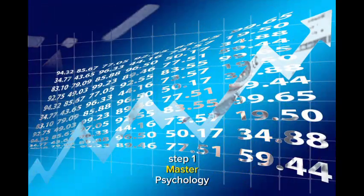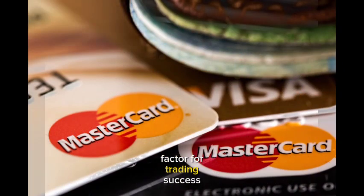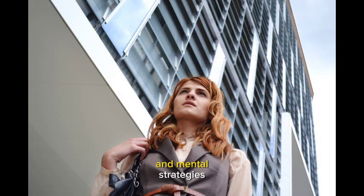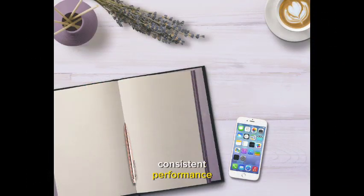Step 1. Master psychology. Dr. Tharp emphasizes that trading psychology is the single most critical factor for trading success. Traders work on understanding their beliefs, mental states, and mental strategies to handle emotions like fear and greed. This self-awareness and control are vital for consistent performance.